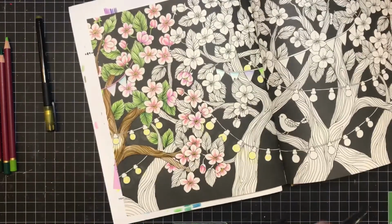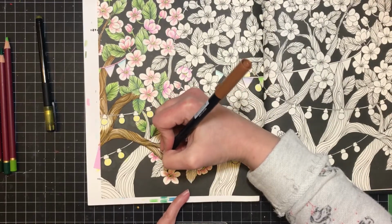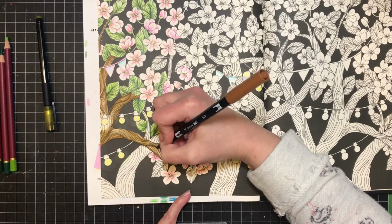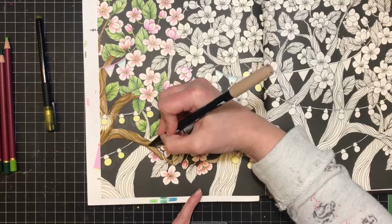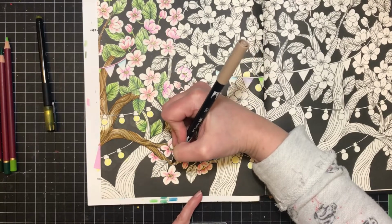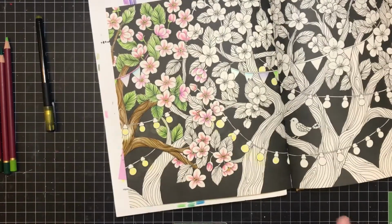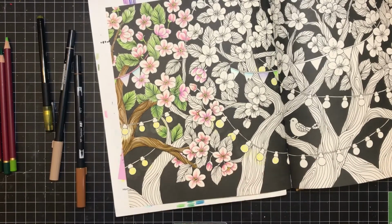Okay, do this last little branch here, make it darker on the bottom. A couple pieces here and there that kind of go back over with a light color. There you go. And you get a little bit of variation in your trees. I like the way that this page is turning out. I think it's going to be really cute when it's done.